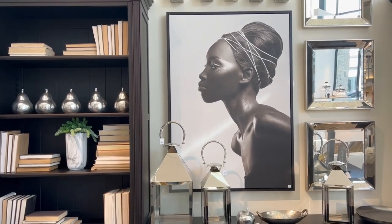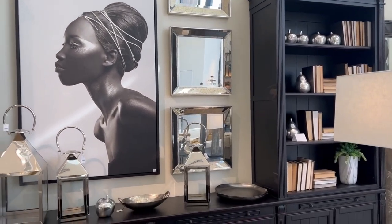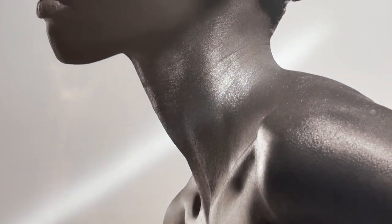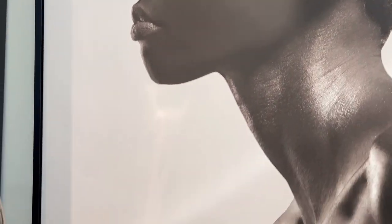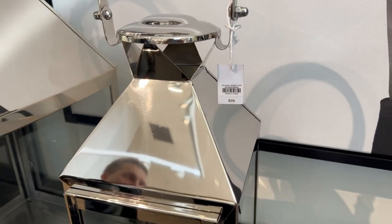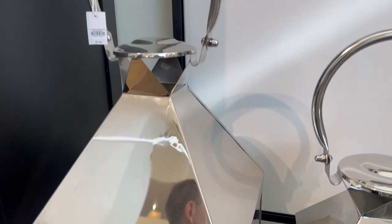What do you think about that lady right there? She's very pretty. This is such a nice statement piece. But the price, guys, is like an arm and a leg. Good deal, babe, right? It's a good deal. Hey, guys, you see that? $99. You know, Home Goods is only probably $34.99. Same thing.